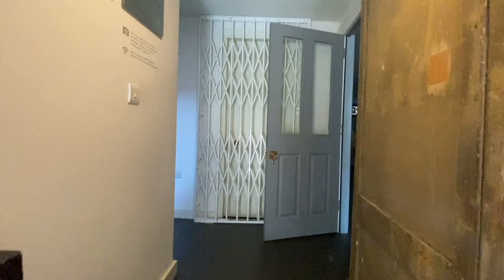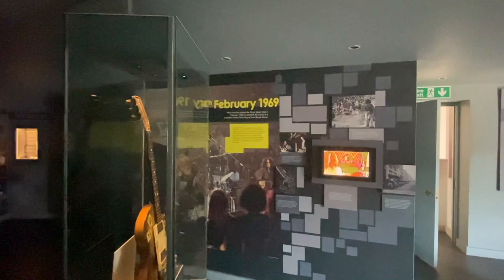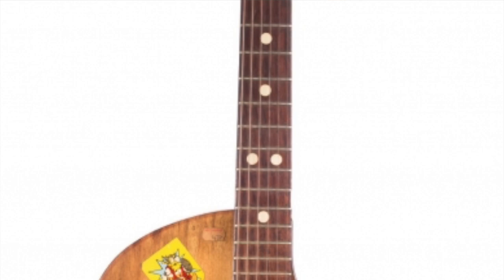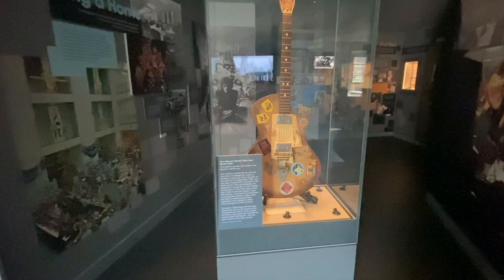And here we go. Sorry, they're very creaky. Oh, I'm gonna start crying. Oh, you guys, look at this. I mean, Zoot Money's Wanderer Blue Jean model guitar. This guitar is the first Jimi Hendrix ever played on British soil. Oh my God, I'm so tempted to break the glass. So much to see, I don't wanna.